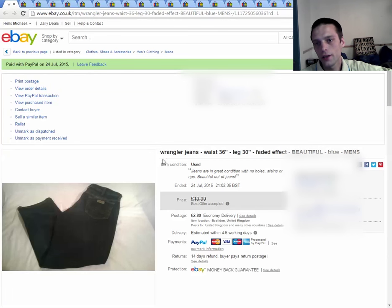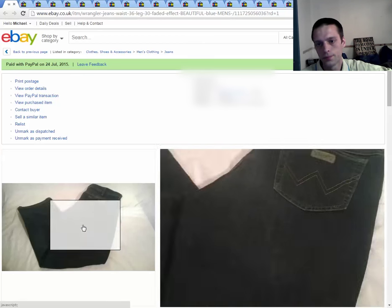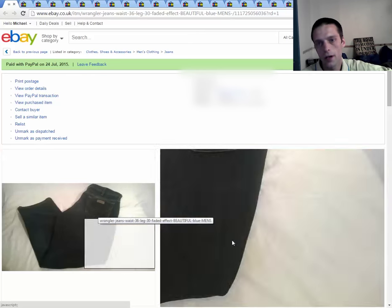A pair of Wrangler jeans, paid no more than £2.50 for these, I think, actually, because they were in really good condition. And I took a best offer of 15 quid plus £2.80 postage. So, yep, happy to see them go.